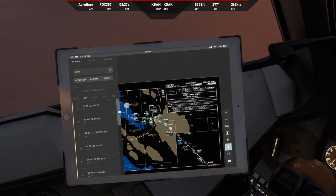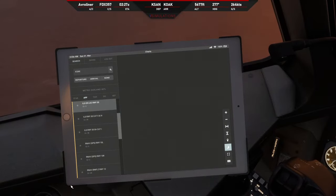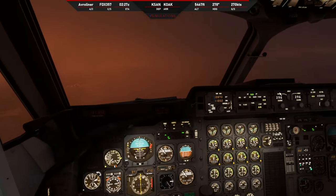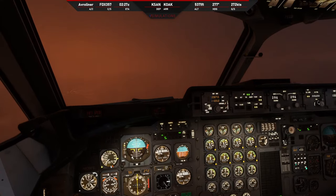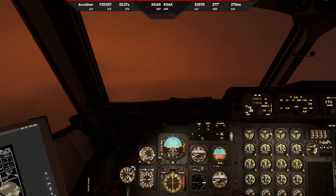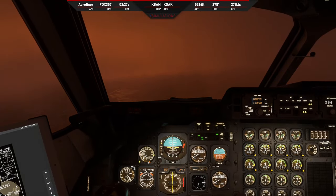Approach. 30. Where's Team Vodka at? Wuvan's at 2,700. Let's actually make this 3,000 then. And I'm going to take control here. Traffic FedEx 415 heavy, 15 miles, ILS 30. Sync load on. It's 15 miles.